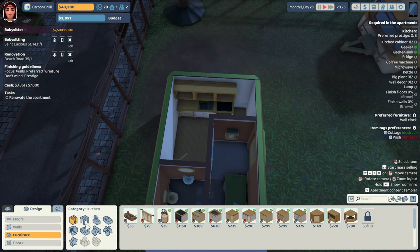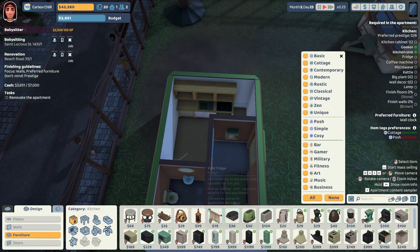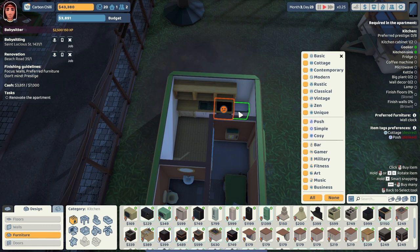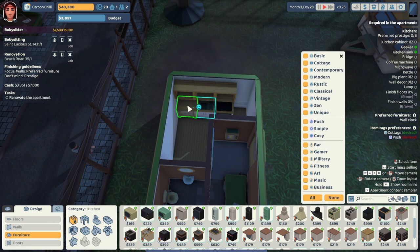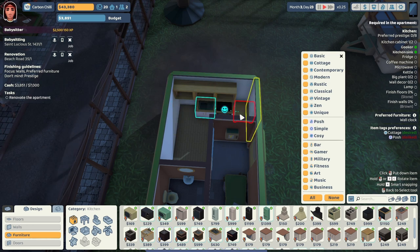We need a fridge. So let's take this filter off and go back to here. So we need a teeny tiny fridge, compact fridge, perfect. Oh, don't like it. Glass fridge. Because it's next to the oven. Why don't we swap this round then? We won't get that in here. Why? Well, we should.